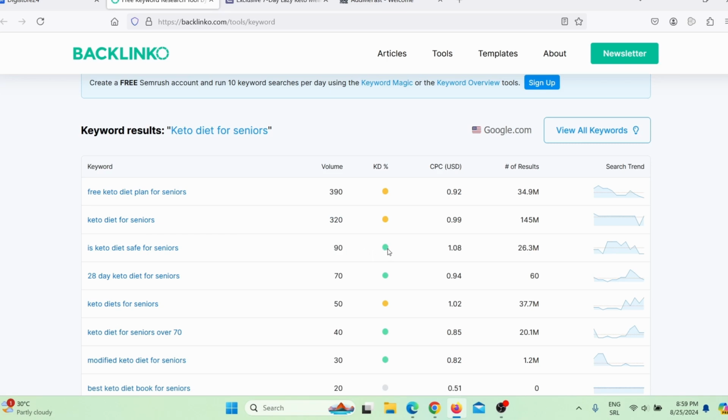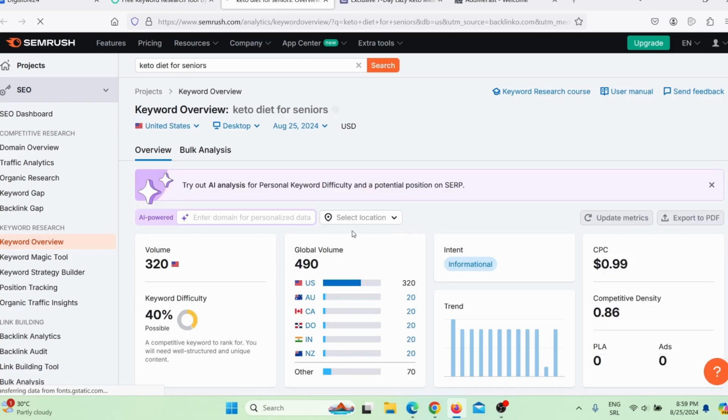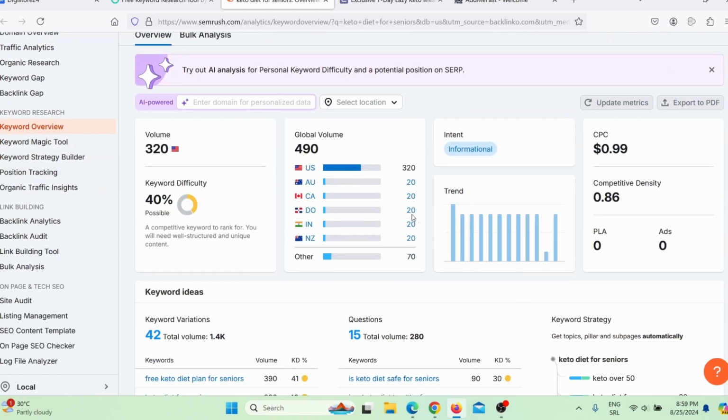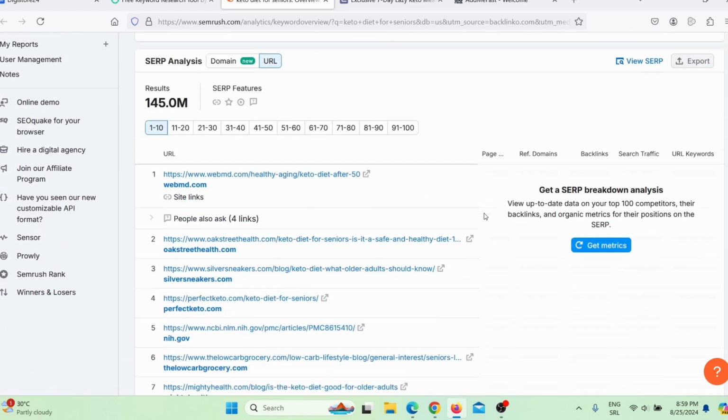But I wish to check it even further, so I will click here on keto diet for seniors and it will redirect me to SEMrush. And here I can get more information about this keyword. Here you can see global volume is 500 searches per month. Cost per click is almost $1. Here you can see in these countries, this keyword is most searched. Here I can see keyword variations, questions, keyword strategy, and so on and so on.